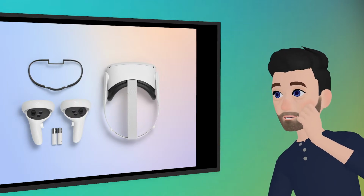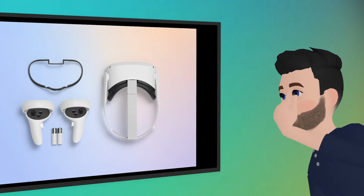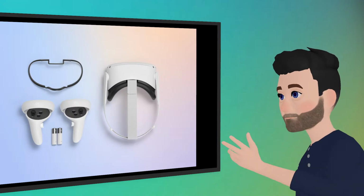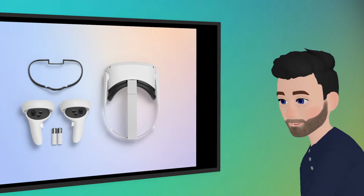It's just going to be one of those things where over the coming months and years, more and more developers are going to be pushed by Meta to support this. And as the use cases are built out that aren't gaming, like these social applications, like these productivity applications, that's when hand tracking starts to become more and more important to the way people use this device.